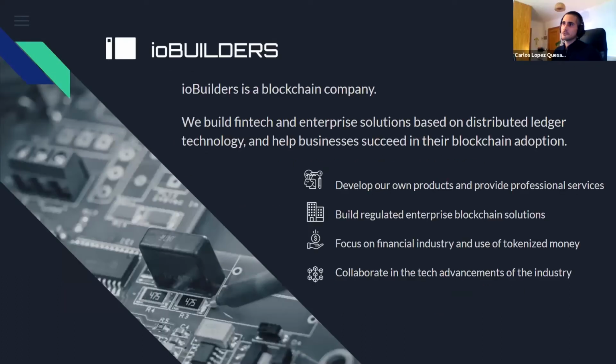So first of all, to give you a quick view of what ioBuilders is, we are a blockchain company, and we basically build fintech and enterprise solutions based on blockchain that help businesses and institutions succeed in their blockchain adoption. Our focus is that we both create products and IPs, such as ioCash, one of our products. On the other hand, we also offer professional technical services related to blockchain. We are focused only on enterprise and regulated blockchain solutions, and our core focus is on the financial industry and the use of tokenized money, mainly through ioCash.